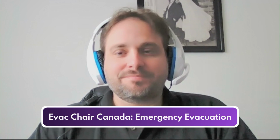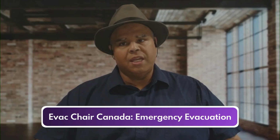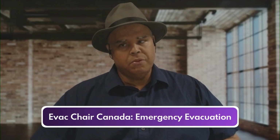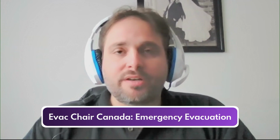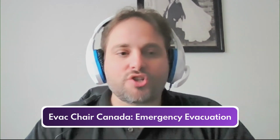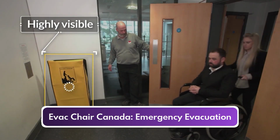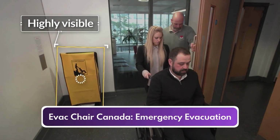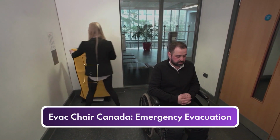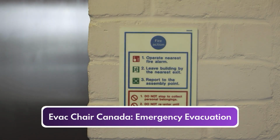Okay. Steve, give us an idea of how many people you need to utilize the chair, or give us an example of a situation and how this chair would be implemented and brought into play. Of course. That's the beauty of the Evac Chair. Back in the day, you would need 4 to 6 people to evacuate somebody in a wheelchair or even an older evacuation chair. The Evac Chair is a one-person operation. Once the person who needs assistance to exit the facility is seated in the chair, then one person behind can safely and quickly operate the chair to exit a building. So it's a one-person operation.